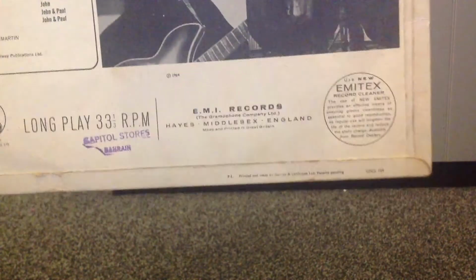And if you look there, it's got Capital Stores Bahrain, or however you say that, which is where this was exported to, and it was made by Gowden Lofthouse even. There's the track listing. And I think this was exported to like American air bases and stuff like that.